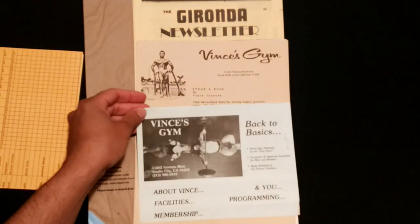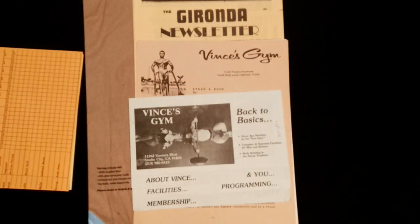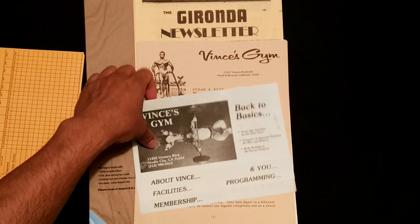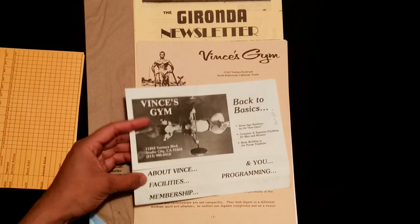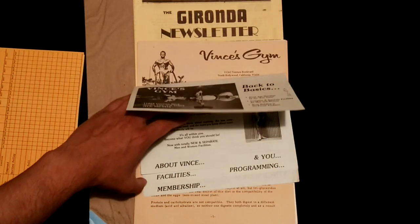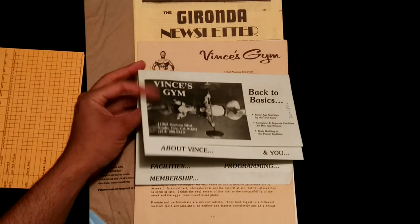There's a back to basics pamphlet, and according to Roland, this particular pamphlet was made once Vince's gym was sold to another guy called Tabor, and he tried to make it more like the establishments of the day, Roland was telling me. And apparently this particular pamphlet was only circulated around for a very short time.